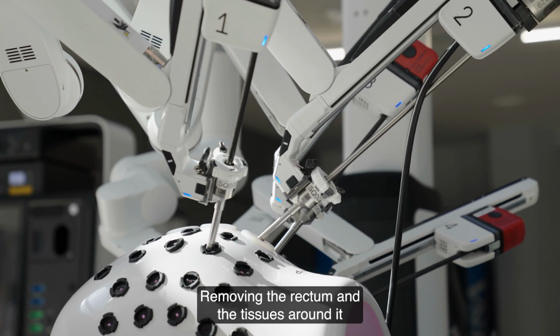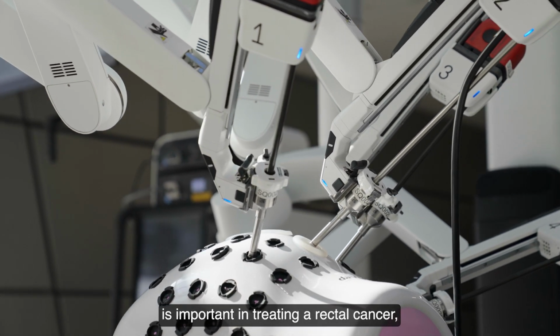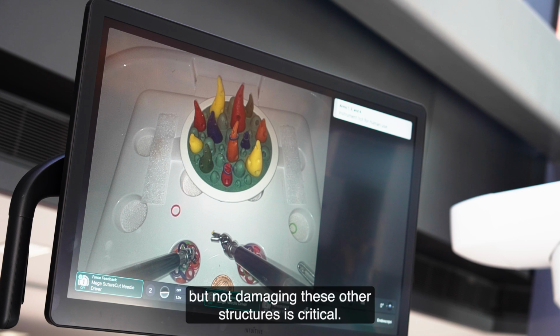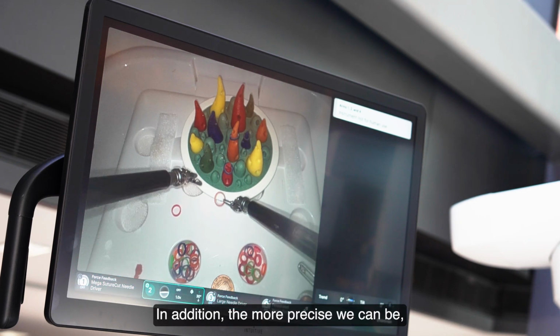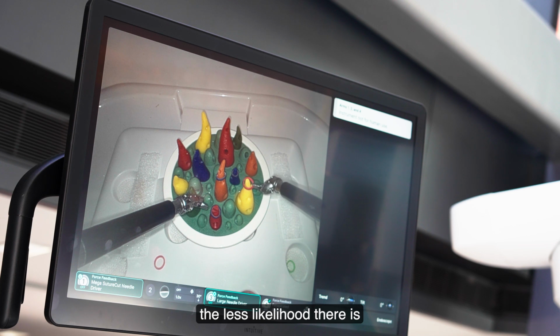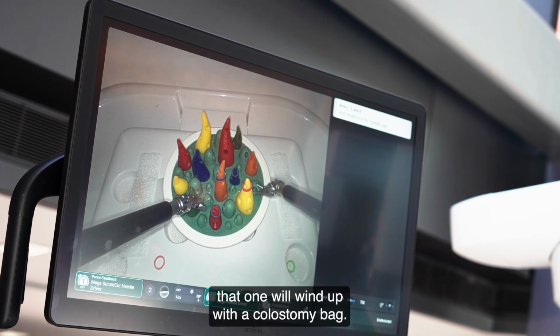Removing the rectum and the tissues around it is important in treating a rectal cancer, but not damaging these other structures is critical. In addition, the more precise we can be, the less likelihood there is that one will wind up with a colostomy bag.